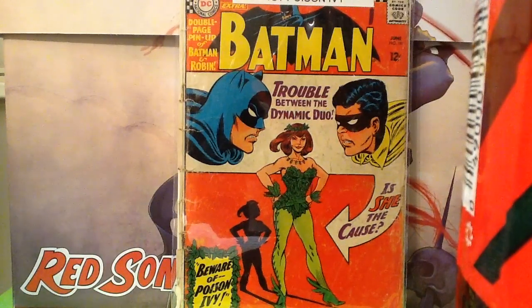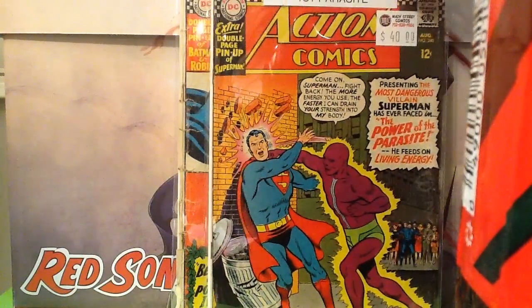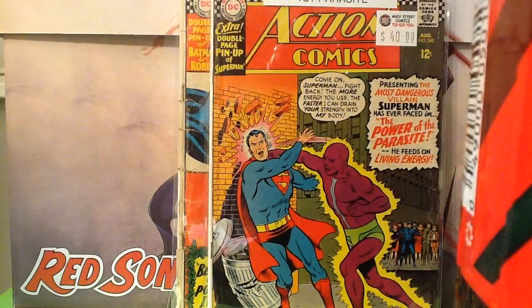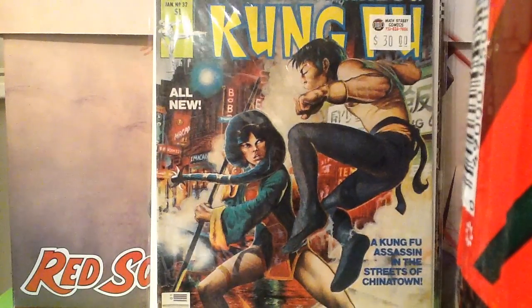Got this at Free Comic Book Day as well. Centerfold is also here. First appearance of Parasite. And then the first appearance of the Daughters of the Dragon.